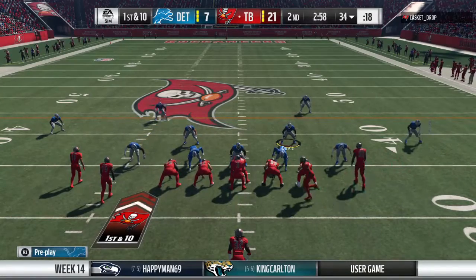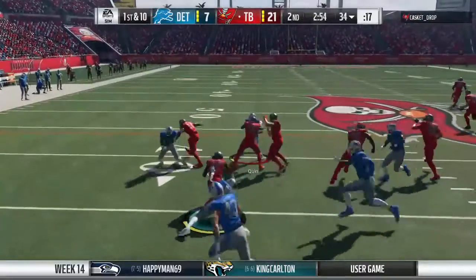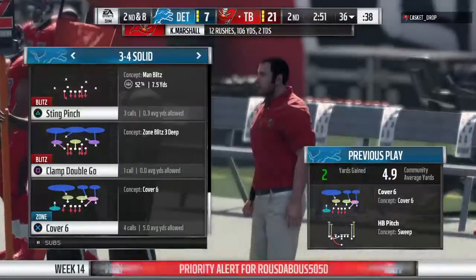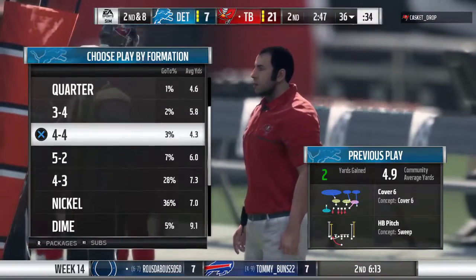They'll send a receiver in motion left. Now they'll run it on the toss. And the hole closes quickly. He gets it across the 35 to the 36-yard line. 2 yards on the pickup there. It'll be 2nd and 8.